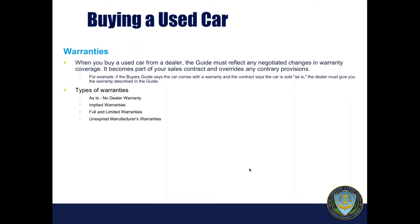People often ask, well, what about unexpired manufacturer's warranty? If you're buying a car and it's only a couple years old, some of these cars have 5 or 7 year warranties. So if the manufacturer's warranty is still in effect, the dealer may note that in the systems covered and duration section of the buyer's guide. And to make sure you can take advantage of the coverage, ask the dealer for the car's warranty documents. I mean, we can't say that enough. Just get the paperwork.